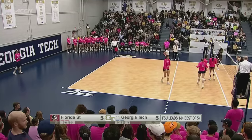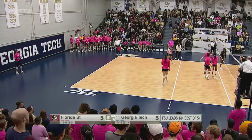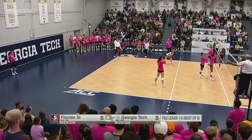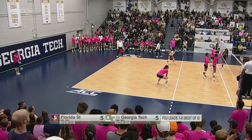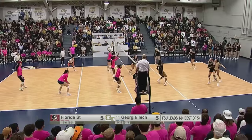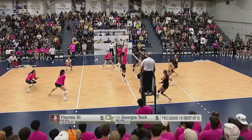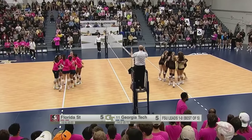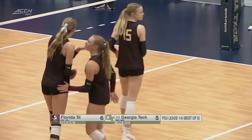Yeah. Chris Poole doesn't have to like this. He's given Georgia Tech 3 points this set already on service errors. And we're tied at five. Mendez, can it dot it? Georgia Tech gives up the point.